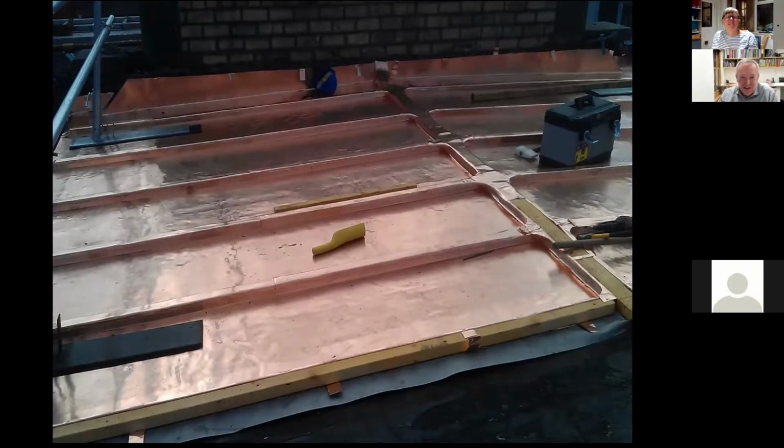And really, this is one of my favourite jobs I've ever been involved in, because it was learning a whole new skill. I didn't have a lot of experience prior to this of doing copper roofs, and the copper workers were just a joy to work with. And the thing is, the copper roof that was on lasted the best bit of 100 years. And this one, I'm absolutely convinced, will last another 100 years.